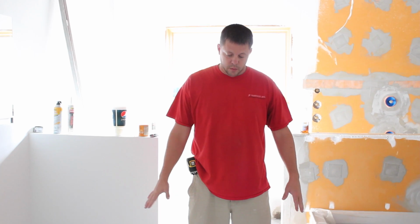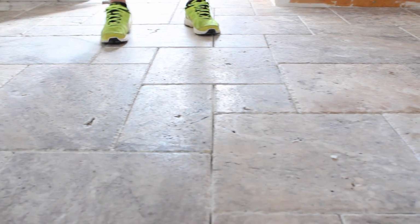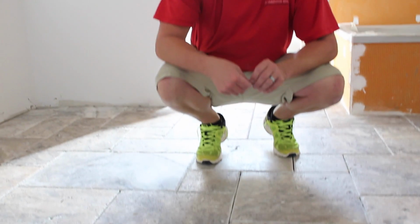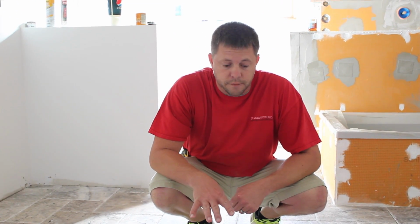It is a natural stone. It's a chiseled edge. It's a Versailles pattern. It's very busy, but it has a lot of character and natural aesthetics, which you can see in this stone. So after we get this all done, we're going to clean it, we'll seal it, and then we're going to grout it with our Fusion Pro grout.